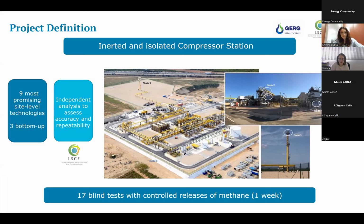Regarding the scope of the project, here you can see what I meant by a real world environment. This is the plant where the test took place. It is a compressor station associated with an underground storage in Spain. Both this plant and the underground gas storage will soon be decommissioned, and thus the plant was totally inerted. There was no methane or natural gas in the lines. We created the blind control releases in the field campaign with a facility called Control Release Facility that was rented from NPL, National Physical Laboratory, metrology experts from the UK.